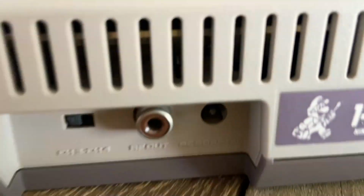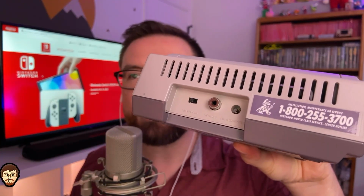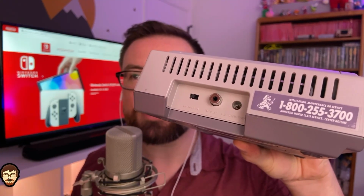But the fact is, this is an unmodded one. I'm keeping mine unmodded, and it does not support the audio video outs that the original Nintendo Entertainment System does. It's only RF, does not have any composite. So this was a way of basically taking the hardware of the Nintendo and repackaging it in a cheap way.